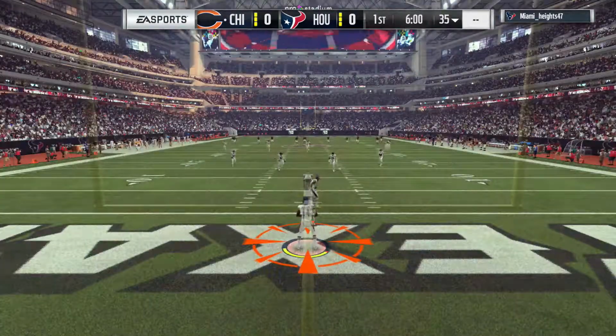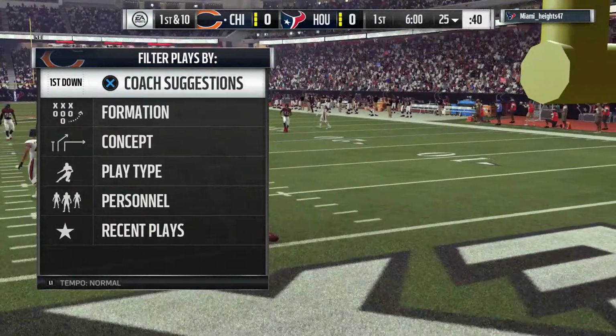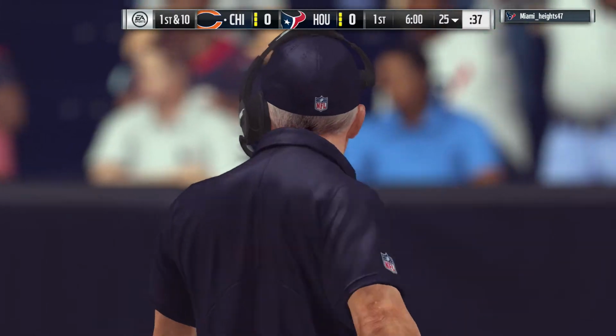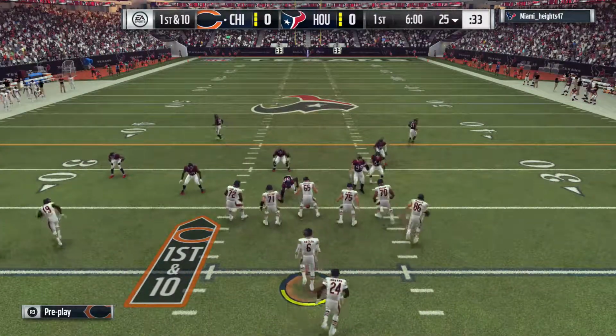EA Sports coverage of the NFL brings us to the heart of Texas and NRG Stadium in Houston. Straight ahead, we've got a good one on tap here between the Chicago Bears and the Houston Texans.